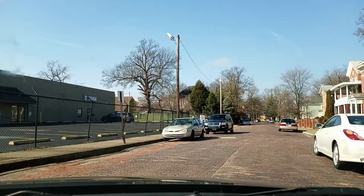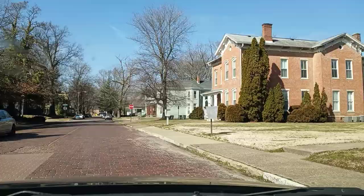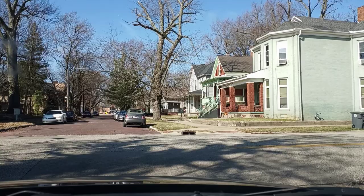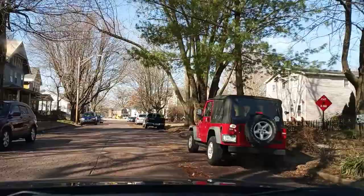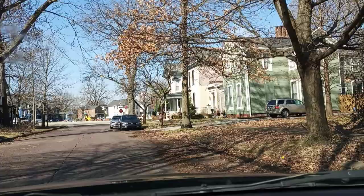Right now I'm driving down Powell Street here in Evansville. This community I'm going to be driving through is right by downtown Evansville. I don't know exactly where the historic community in Evansville is located, but I'm pretty sure I'm going to drive into it at some point. I got it. Okay, there we go.